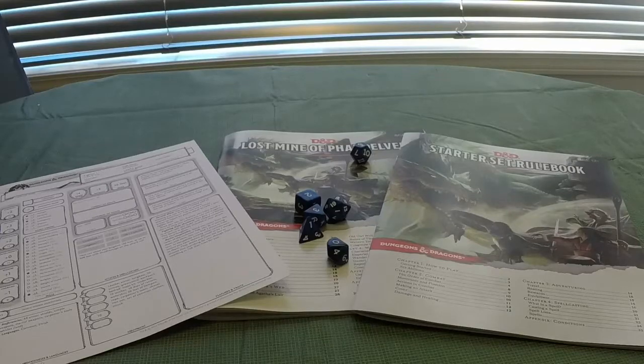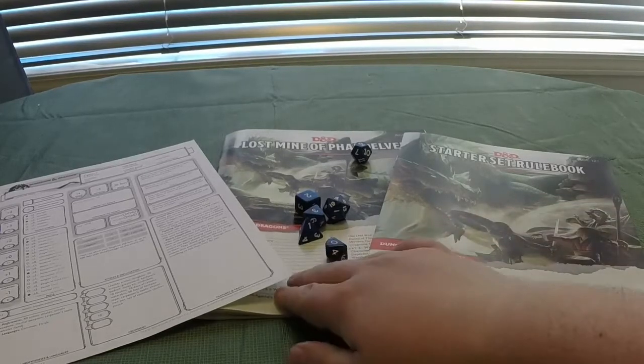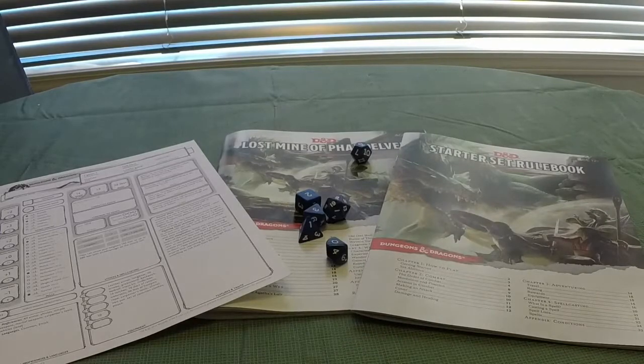All right, so that's just a brief look at the different pieces that are in the starter set. Overall, even with the faults that I mentioned, I think it's totally worth the money. It's a very low entry point. And even just for the campaign itself, I think it's worth the money.